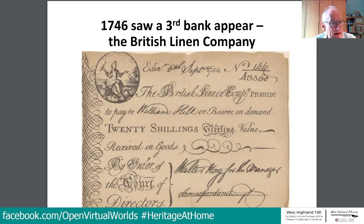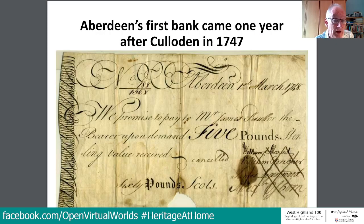Exceptionally rare note. And again, it's got a vignette, but otherwise is a pretty simple design. And incidentally, that was also engraved by Richard Cooper, who seemed to have got a bit of a stranglehold on the market at this point. Now, if we move to the next slide, just put this in for a matter of interest.